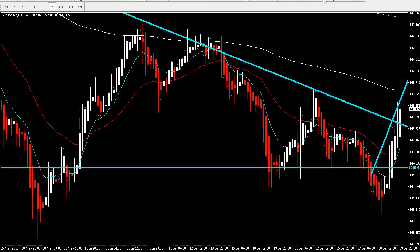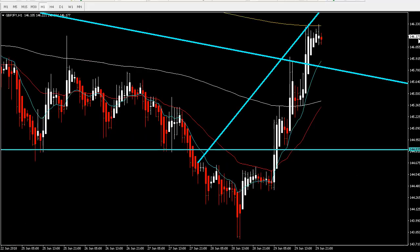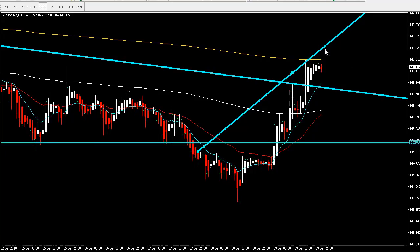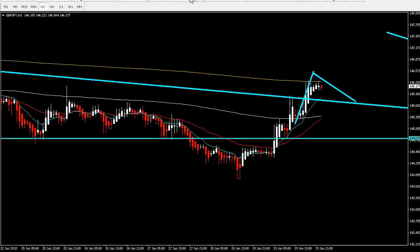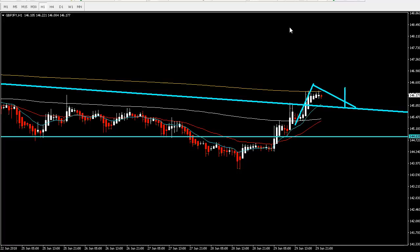Let me see how the 4-hourly looks. No setup yet, so we don't get in yet. We want to see a breather. We want to see the price retracing first. Same here. One, two, three, like this, and hopefully, I don't like to use the word hopefully, but I think you get the point. We want a setup, and then we can get in there, no problem at all for the longs.